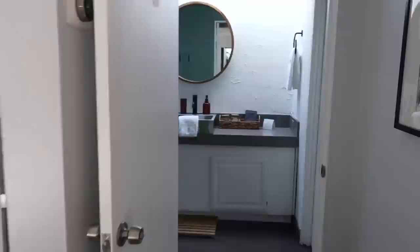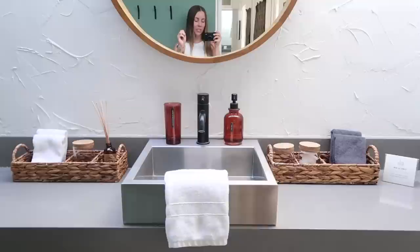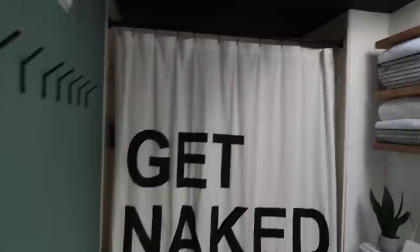And then if I turn to the right and walk this way, we're walking into the bathroom. Lots of counter space, which is what we love. Enough room for all my products. The sink is actually really cool. It's metal. I like the mirror, and then there's light coming in above. That's really cool. And then the shower is over here. I love their shower curtain that says get naked. And yeah, cute little space. And then if I walk back this way, there's Kwan.